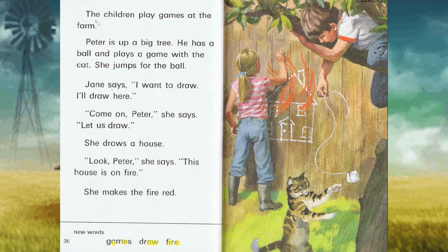The children play games at the farm. Peter is up a big tree. He has a ball and plays a game with the cat. She jumps for the ball.